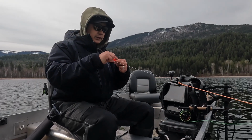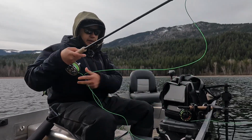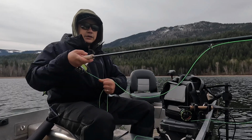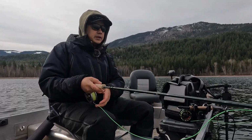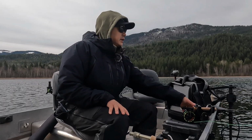I like one-piece leaders and stuff. I don't really like to extend them, just because it's less knots for me. Hopefully that means less breaks, and the last thing I want to worry about is breaking. So I just buy these 200-yard spools of Tatsu fluorocarbon, which I think is discontinued now. So yeah, that Seaguar red label is really good for that stuff.